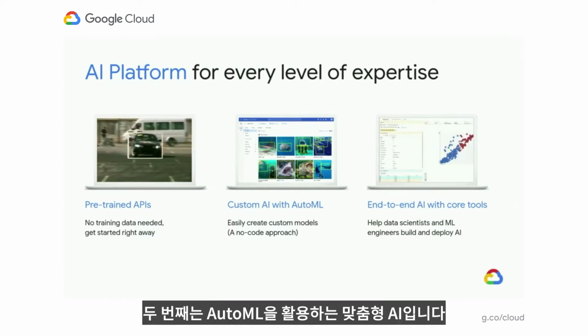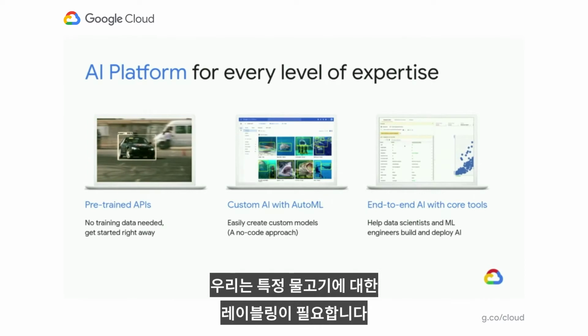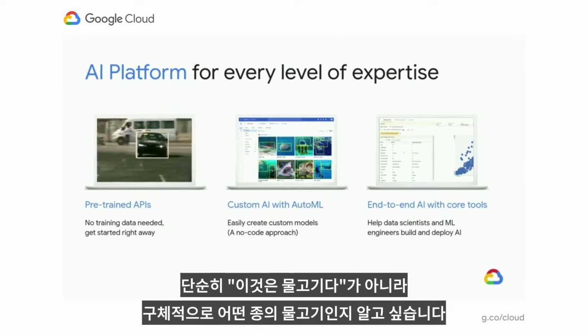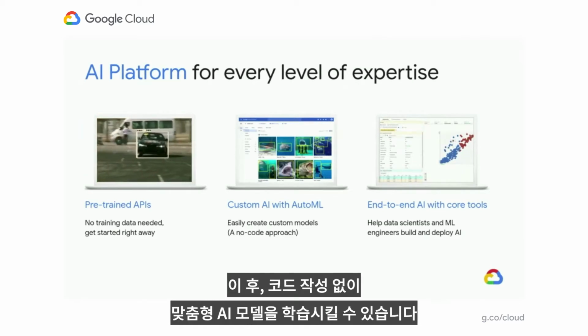Second would be custom AI with AutoML. With this capability, say our models don't have the objects you need labeled. You want specific fish labeled, not just that's a fish, but you want to know what species it is. You can take your own photos, quickly and easily label them with our data labeling service, and then move them in and train your own AI model with no code having had to be written.